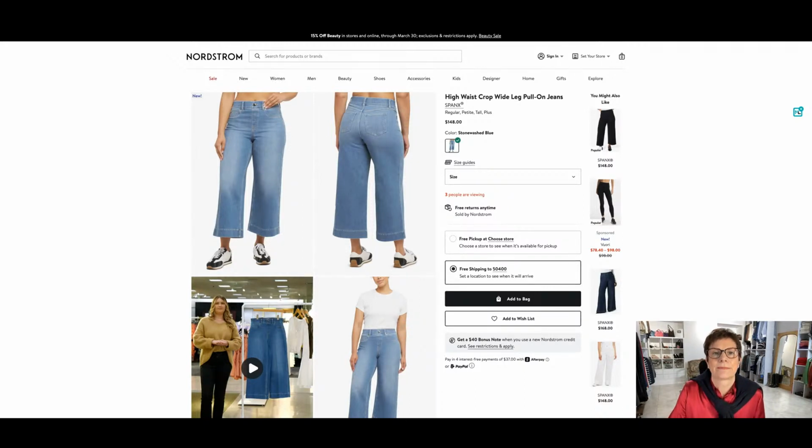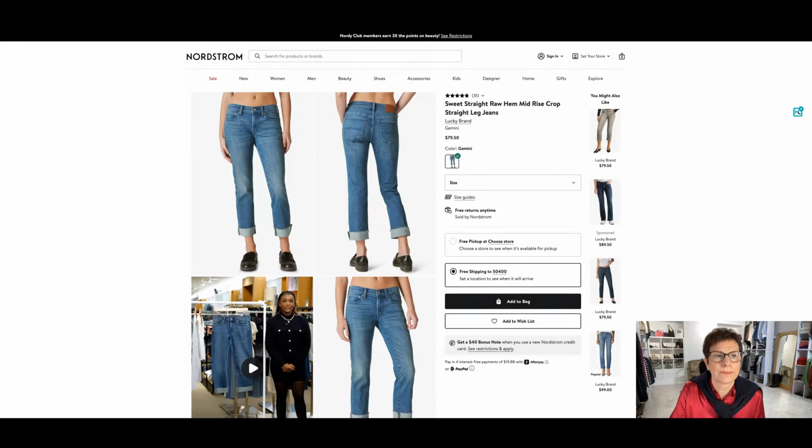So next, we're going to go with another trousers, just a pair of jeans. So let's see. Okay, can you see it? Yeah. Okay.